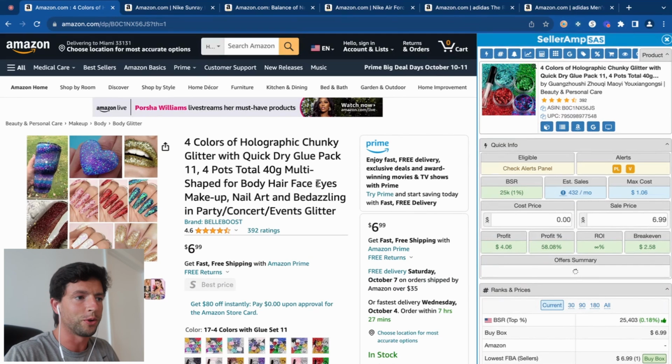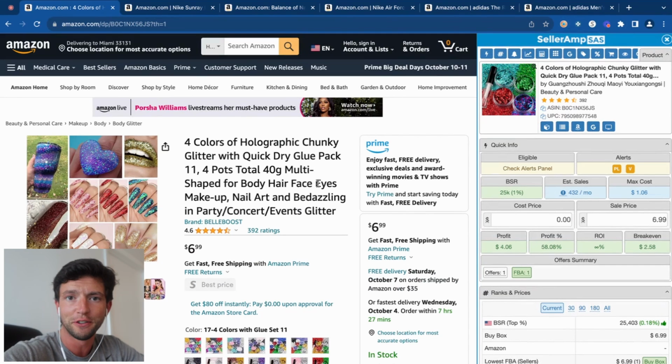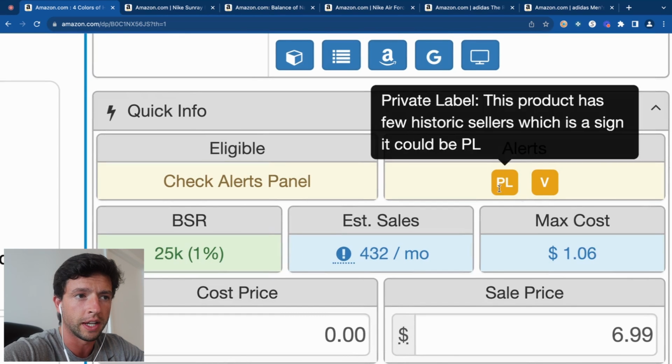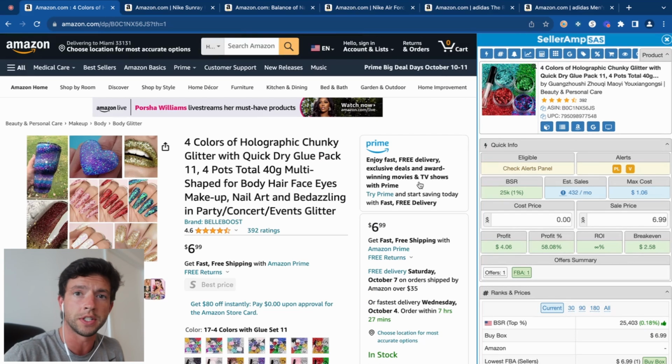So this is going to be a crash course in the basics of what not to look for with the product, and then the opposite: what do I actually look for when I'm doing product research? Right off the bat, coming to this product, we can see over on SellerAmp that it has the private label alert. Now, the private label alert on SellerAmp is a sign that there's guaranteed a couple sellers, right? But how do we make sure that it actually is a private label product?